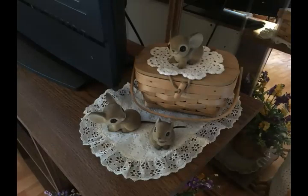And this is where I have the little Longaberger basket displayed in my home. I have it sitting next to my TV, and I have these little felted mice that I picked up from a thrift store on it.